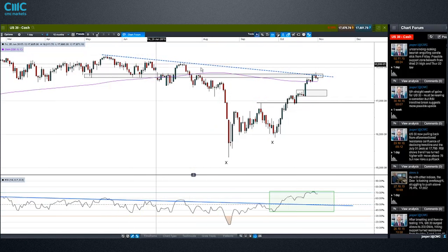But a few things to keep in mind here. This peak from July 31st and this declining trend line, two reasons to suggest the market could peter out here. But on the bullish side, we've made it convincingly above that. We've peaked above the 200-day moving average, pushed off it, correcting a little bit from this resistance here. But so far, trend is up, and the bias has got to be for a push probably into the 18,000 level should we not get that false break of that high that I mentioned.